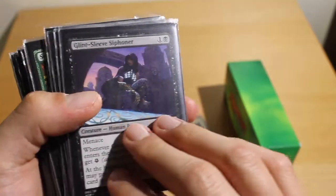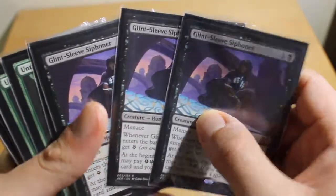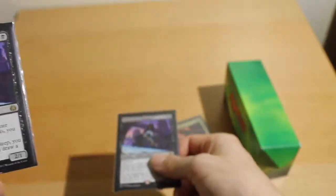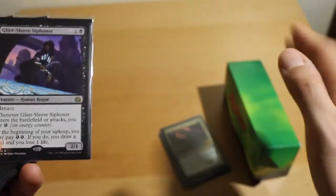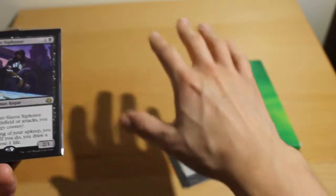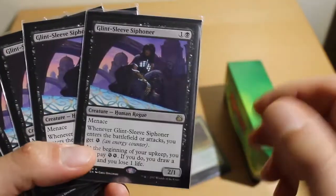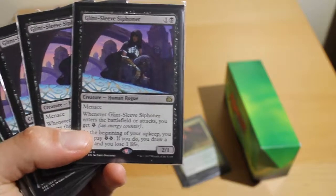And another reason why I'm not rocking the Llanowar Elves is not only because my lands aren't that good, but also because I'm getting 3-for-1s with the Goblin Chain Roller. I have a Glint-Sleeve out, I have a Llanowar Elves out. All of a sudden, they drop a Goblin Chain Roller, kills my Glint-Sleeve, kills my Llanowar Elves. Not only is that a 2-for-1 already, but then I got to burn like a Cast Down or something to take care of that first strike Goblin Chain Roller.